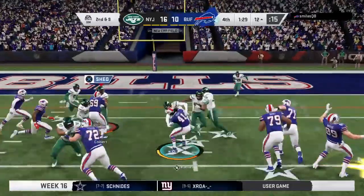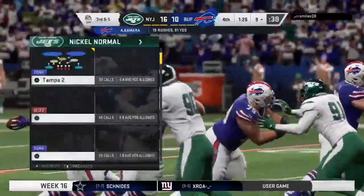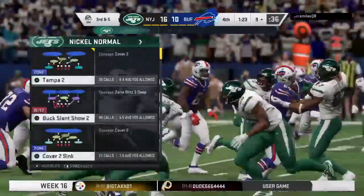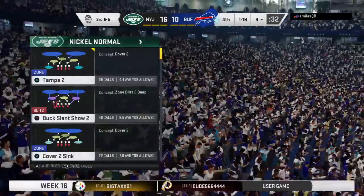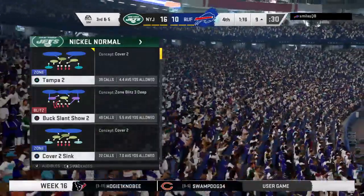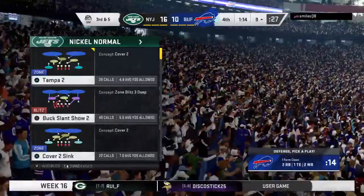Now Kamara. And now they're inside the 10 as he's brought down at the 9. It's a 4-yard pickup there, and it leaves him with 3rd and 5. Can we just take that run and turn it into a clip and save it? Because that tells you everything you need to know about this drive. They've been moving the ball awfully well.